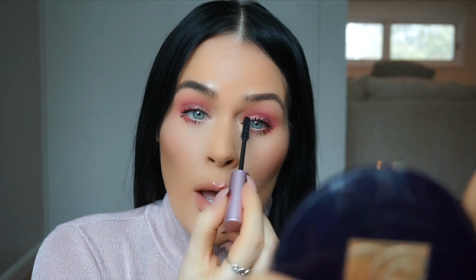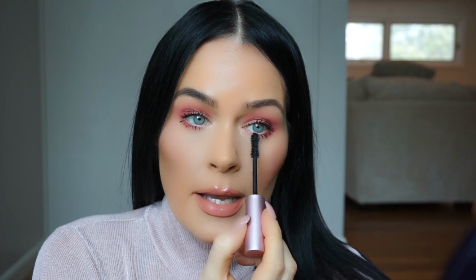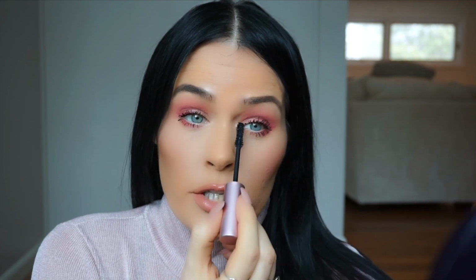And I didn't have my eyelash curler here with me, so I didn't even curl my eyelashes first. Usually I do curl my eyelashes because I don't have any lashes, and curling them makes a huge difference. I'm gonna do this again with the eyelash curler with you beauties. You're not gonna believe it. I mean, I'm not gonna believe it either.